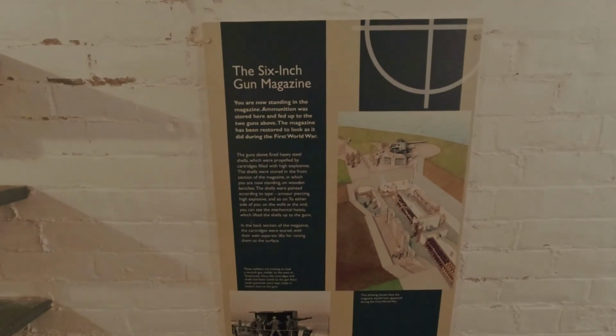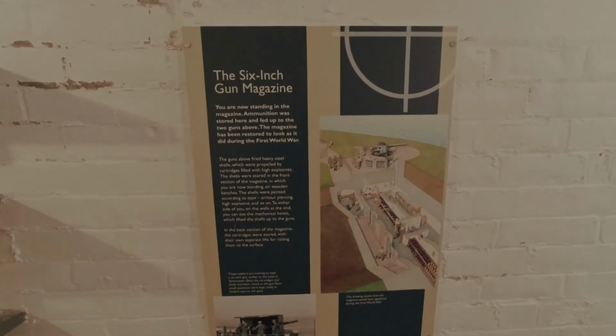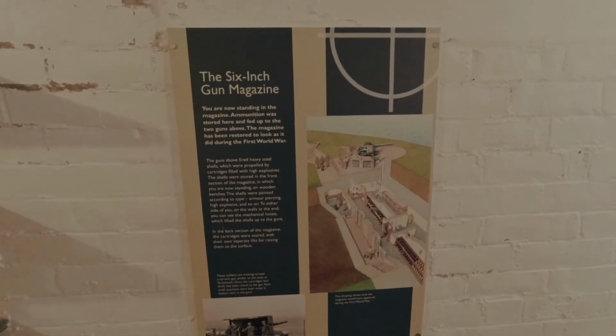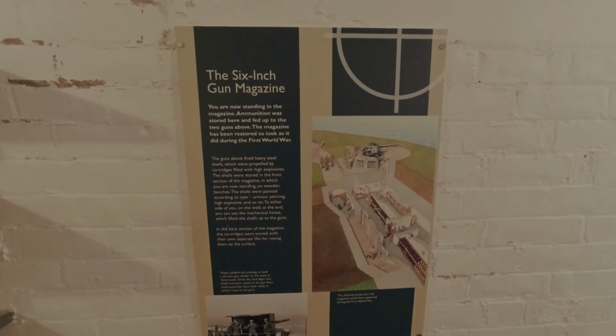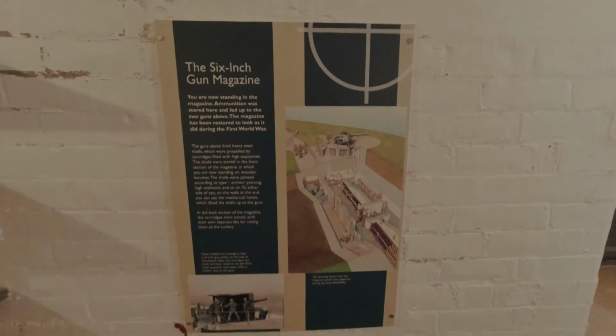6-inch gun magazine. You are now standing in the magazine. Ammunition was stored here and fed up to the 2 guns above. The magazine has been restored to look like it did in the First World War.